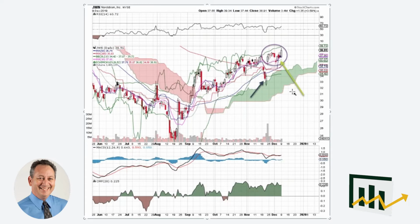Now, we did add some January calls in this name and had a nice little profit on them on Monday and rolled them up to April calls. So we're in April 40 strike calls currently. But this is a very impressive move here.